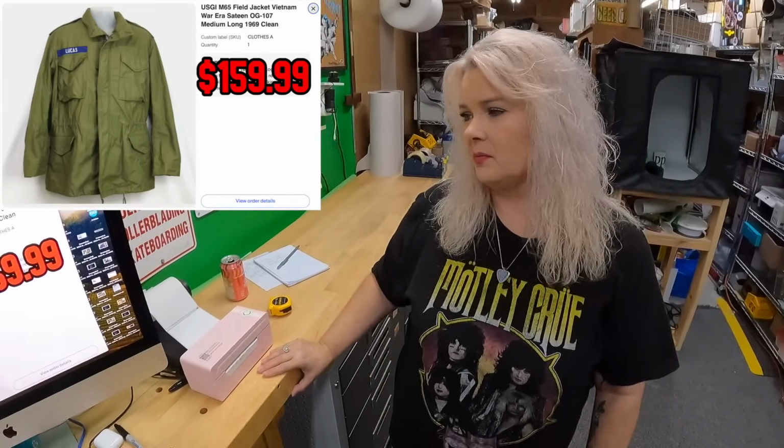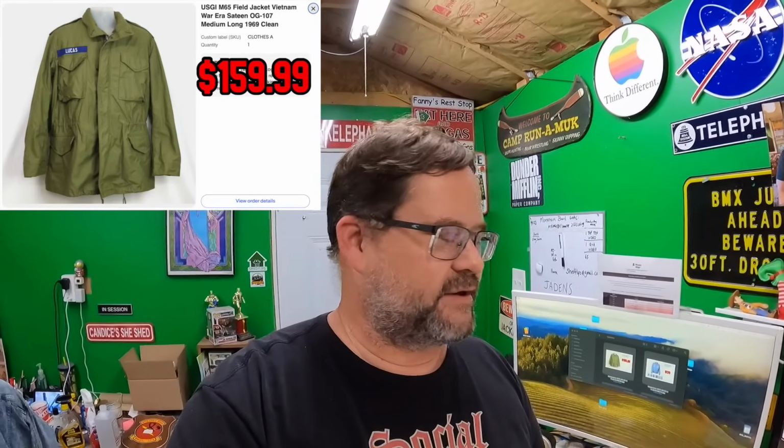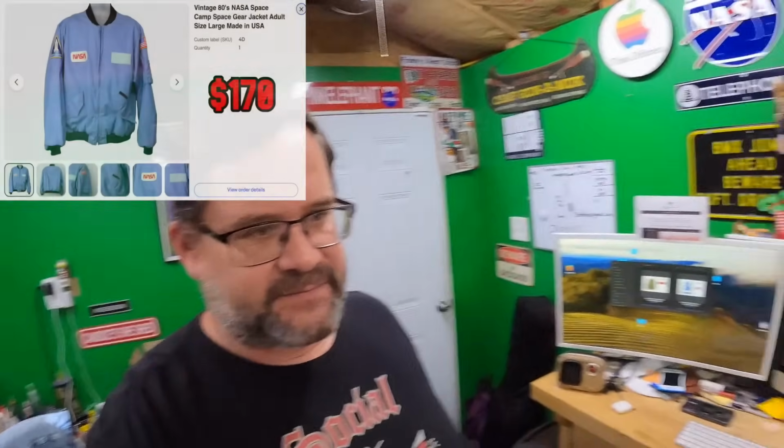One thing we always look at is military clothing, especially military jackets. People buy those for hunting, for fashion. There's a lot of different people out there that will buy them. Yeah, collectors. Like this Vietnam era one right here, we sold for $159.99. Now this one in particular was very clean. It's old, but the condition on this jacket is what got the big money. It looked like it was hardly used. It was Vietnam era.